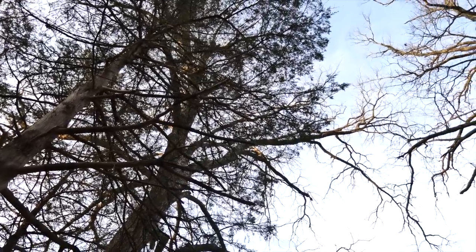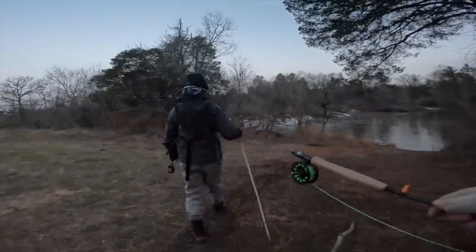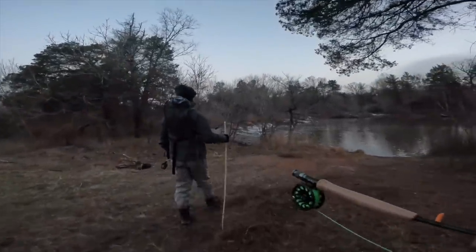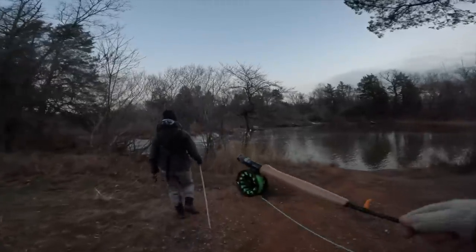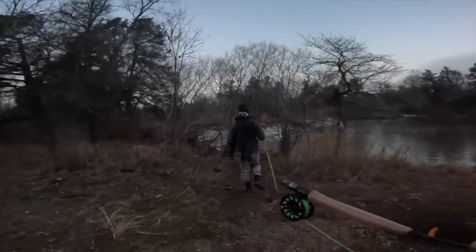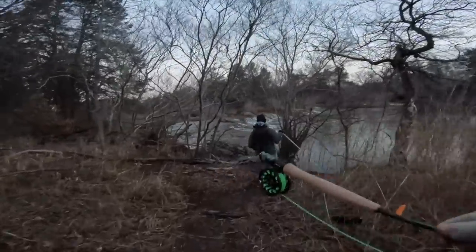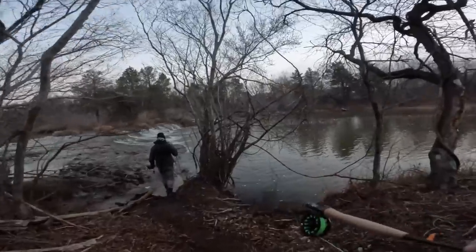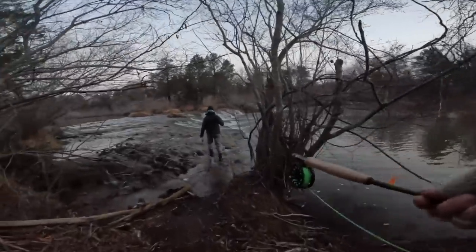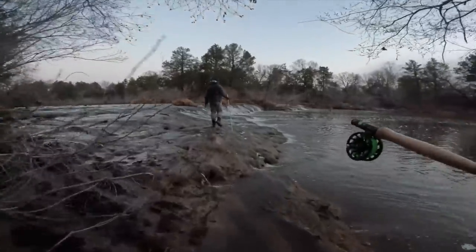Heading out for a day of fishing. Got my fly in hand. I'm gonna walk into the water with my buddy and his net. Gonna give her a little dangle, try a couple angles, and enjoy the beauty that God has made. Alrighty, folks, we're gonna do a little fly fishing.